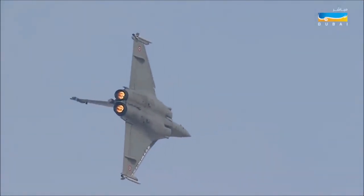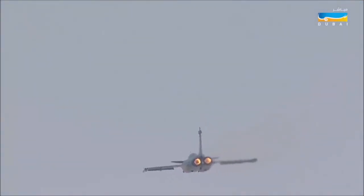Switch out attack, air-to-air, reconnaissance, you name it, this aircraft can do it. It has a package for it. Being constantly updated as well. And different versions coming out as well.